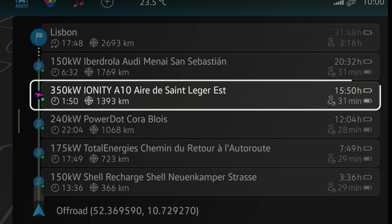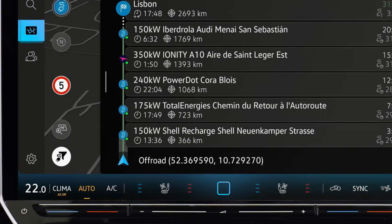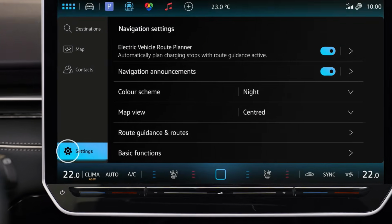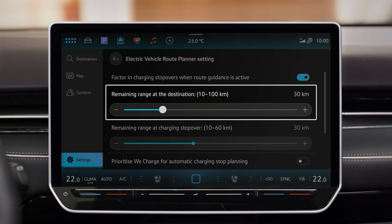Here, you can see an overview of all planned charging stops with the relevant time to arrival and the charging duration. Particularly handy, you can also set the remaining range just as you wish.